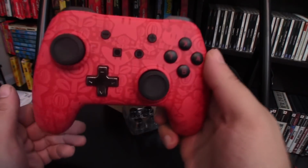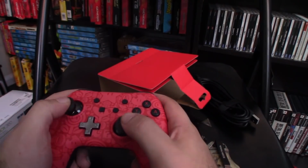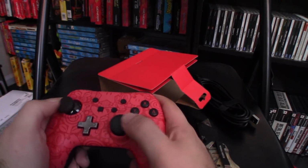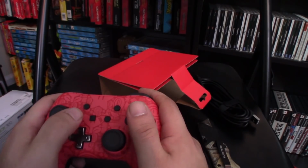So if you're wanting to play multiplayer experiences on your Nintendo Switch, these little Joy-Cons will sort of work, but if you want something a bit more comfortable, you're definitely going to want to upgrade to either a Power A controller or a Nintendo Switch Pro controller.